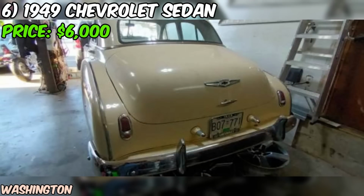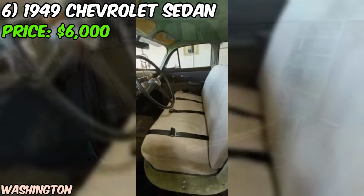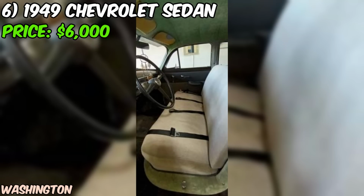The seller has had the car for 2 years and has kept it stored in a garage off the ground. That's a good sign that they've taken good care of it and have kept it protected from the elements. However, they've decided to let it go to someone who wants to finish it and drive it, as they've lost interest. This is your chance to take on a project car that's got a ton of potential.